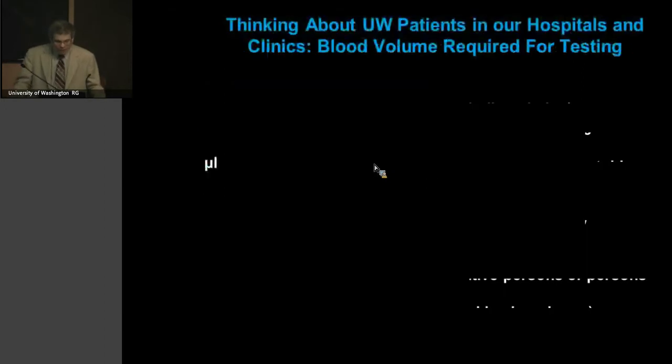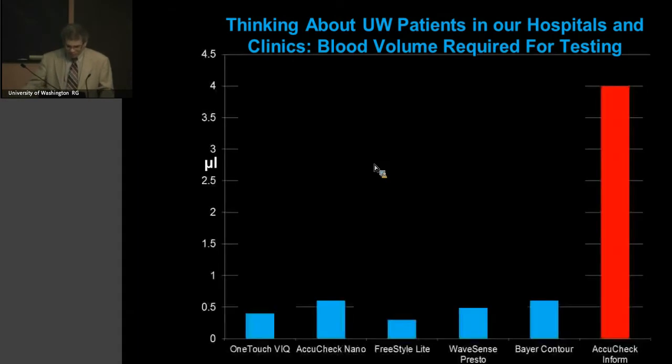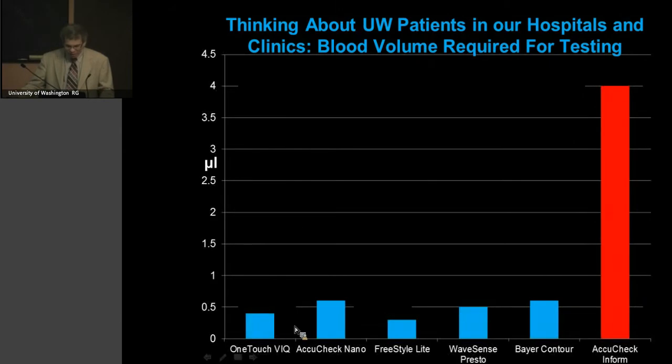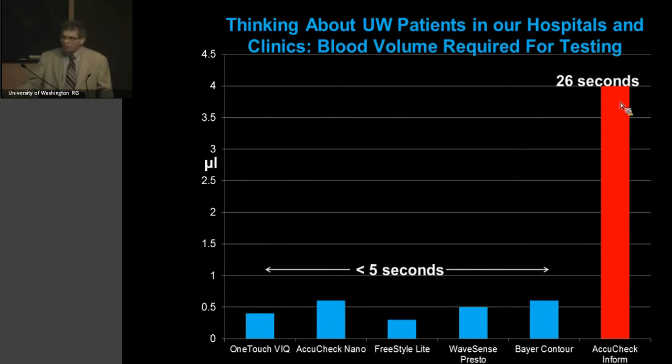So, thinking about University of Washington patients in our hospitals and clinics and looking just at blood volume for a moment, it's actually kind of interesting. This is our typical outpatient volumes that our patients use. This is what we are using in the hospital. I just don't think as much resources have gone into the in-hospital meters, but you can see why patients really dislike getting their blood glucose checked in the hospital. Not only that, but these outpatient meters are now less than 5 seconds, and the inpatient meter is 26 seconds.